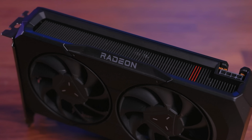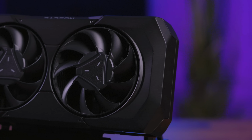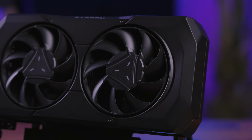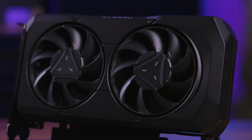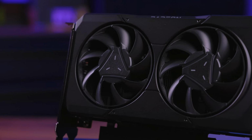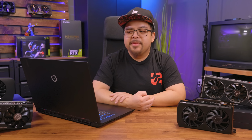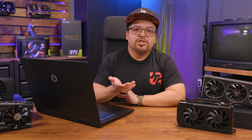Okay, so now we're gonna move on to ray tracing tests. Now AMD has traditionally been lagging behind in its ray tracing technology, so it's gonna be interesting to see what the 7600 does. However, all of these cards are low-end cards, and so ray tracing is almost like, oh cool, it can do it, versus something that you're probably going to want to be playing with enabled the whole time. That being said, let's go ahead and just start with Shadow of the Tomb Raider with ray tracing shadows enabled.